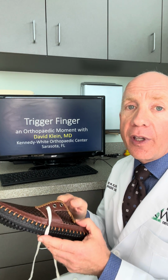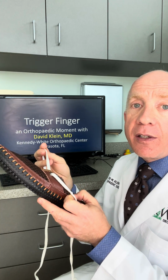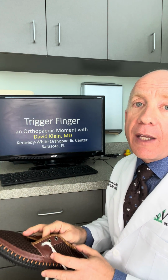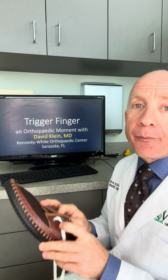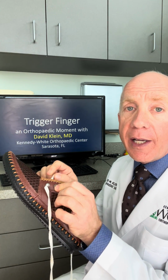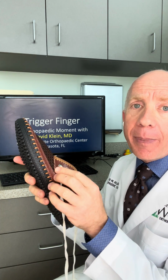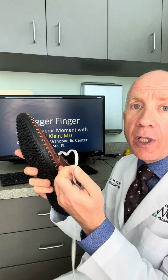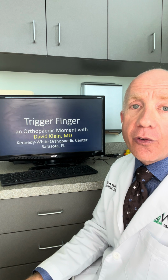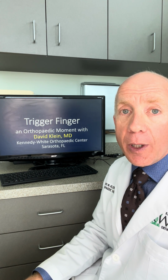In normal cases, if you figure that an analogy would be a shoelace through a shoe, the tendon should slide easily back and forth through the eye of the shoe. However, if you get a nodule, such as in trigger finger, it's almost like having a knot in the shoelace. And to get the shoelace through the eye of the shoe, you have to pull hard and even get to deform the knot so that the knot passes back and forth through the eye of the shoe. Sometimes it takes quite a lot of force to do so. In some cases, when this is quite severe, the finger won't even fully bend or won't fully extend anymore.